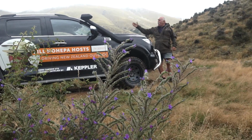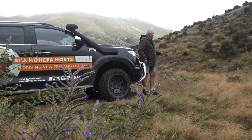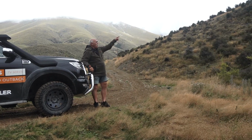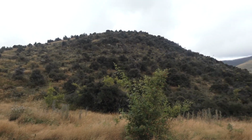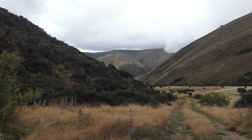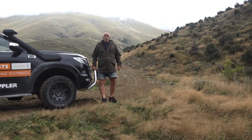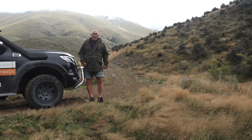Well, we've come about 4k from where we turned off to come in here, and it's pretty flat going. And now we're going to go up that hill, and it climbs up probably 1200 metres straight up to the top of that mountain over there. And then we'll climb over that mountain and go down the other side. And I think we cross a river at the bottom and we make our way to a dock hut. And that's where we'll have lunch. So it's pretty narrow, pretty steep, so we'll just take it easy and go up there.